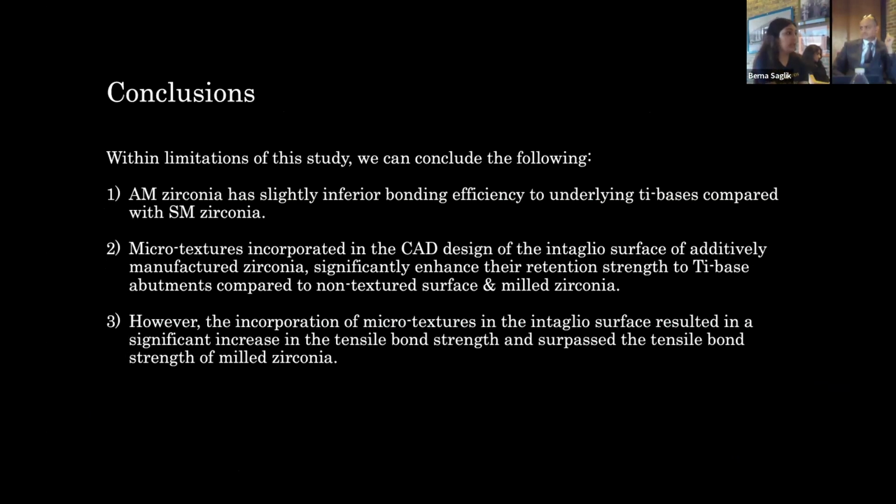So for conclusions, within the limitations of this study, we conclude that, first, yes, AM zirconia or printed zirconia did not perform as well as the milled zirconia. However, once we added those microstructures, it really influenced the bonding efficiency of the additive manufactured zirconia, and it even surpassed the milled copings, which was very interesting.